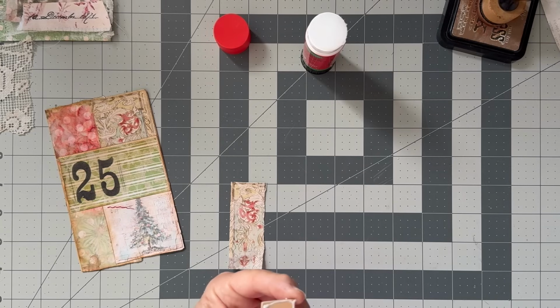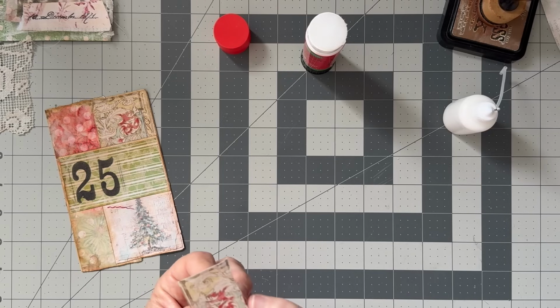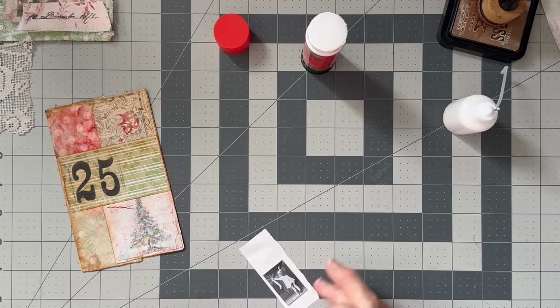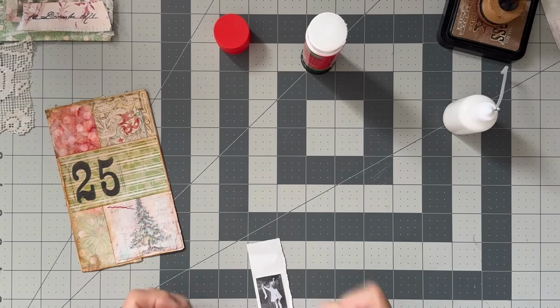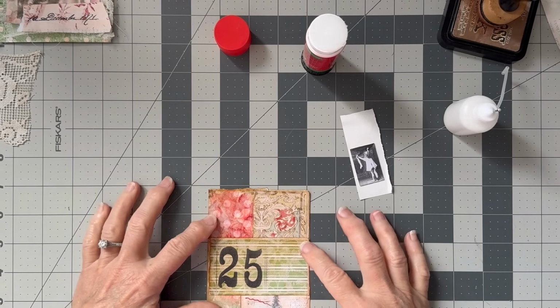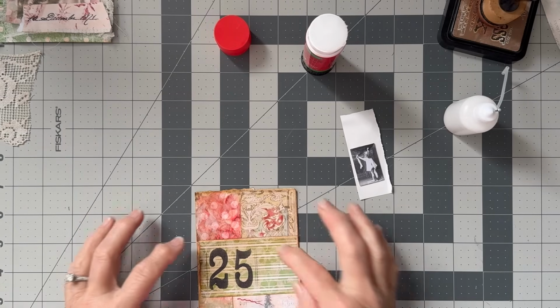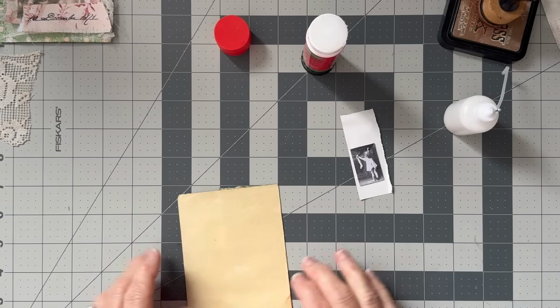So yeah, I'm just going to cover the back. Just with whatever, just pop it on. We kind of need that to dry a little bit. So in the meantime, we can put a hole in the top of our tag. And we need to decide whether we want to put an eyelet or something in there. And also we haven't done the back.